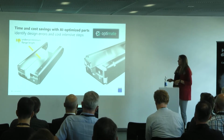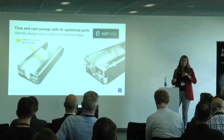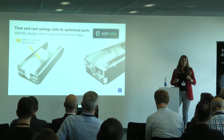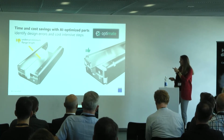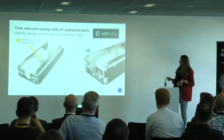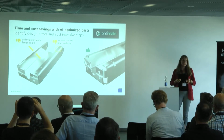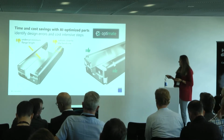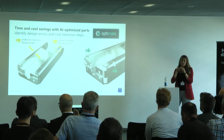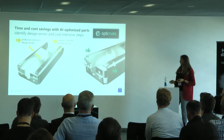Currently you can estimate, for example, if you undercut the flange length, this is then not producible on a bending machine, and then the design is changed and the length is extended. And also if you have little holes near the bending zone, this can lead to deformation. To avoid this, the design then introduces little slits that release the strain on the bending zone.